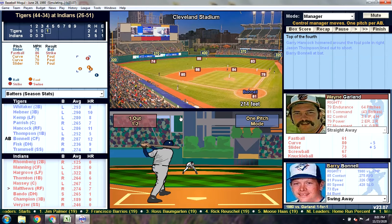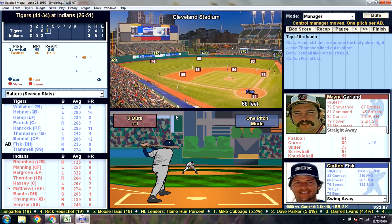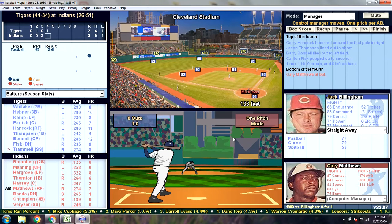And Barry Bonnell's going to hit it on a line drive into the left center field gap. And it's going to be chased down by the center fielder, Rick Manning, who is probably one of the better defensive center fielders in the American League based on his ratings. So 2 down, and as expected, Carlton Fisk pops it up. So that's going to be the 3rd out. We get a run back on the board, down 1 run, heading into the bottom of the 4th. Billingham's at 50 pitches.